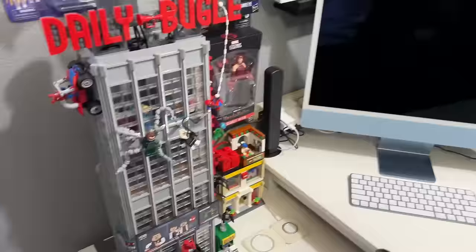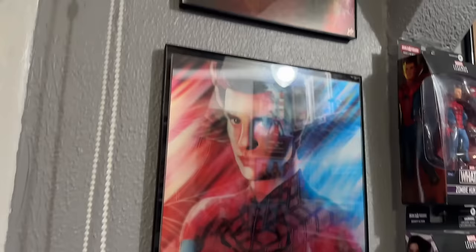I don't think this desk was even here last year, if I'm not mistaken. Let me know in the comments, because I think the desk that was here was the old small black one. And now we have this larger L-shaped desk that's just 100 times better, 110% the best investment I've ever made. Another Marvel Legend figure there. More posters that are kind of 3D, I guess. You move to certain angles and it changes to different characters.